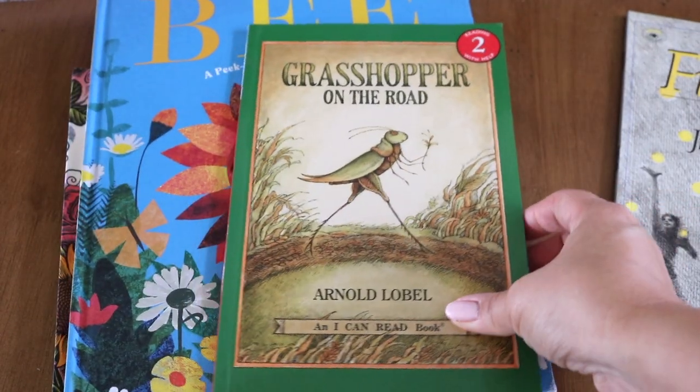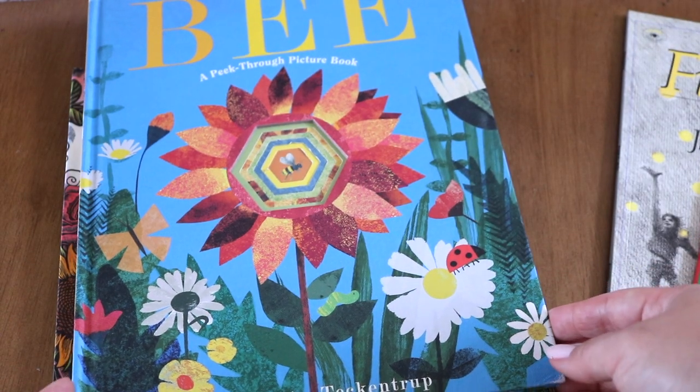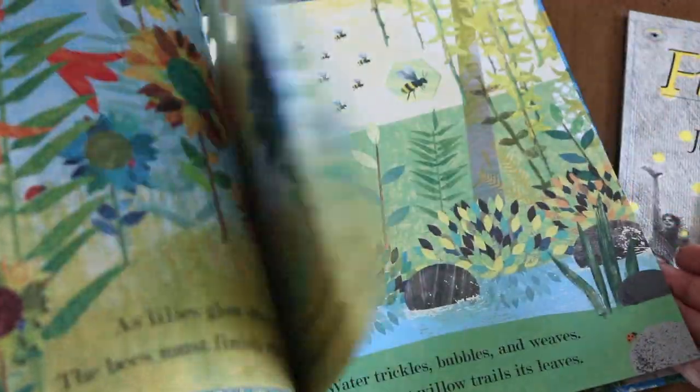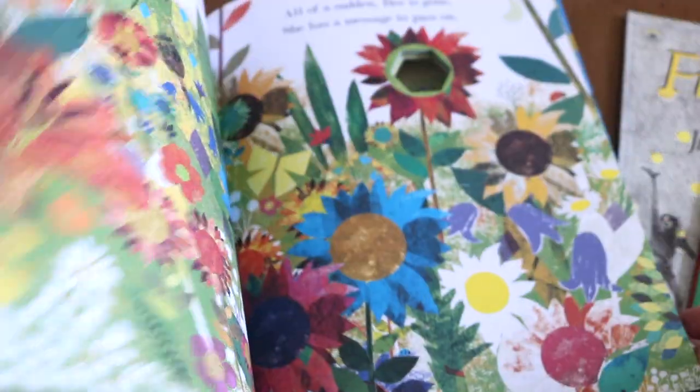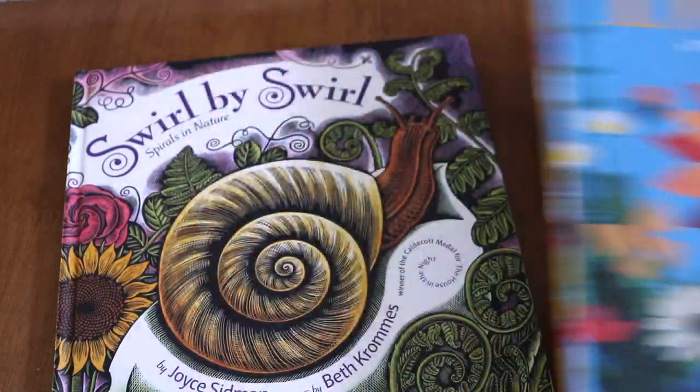Fireflies by Julie Brinckloe. My early readers all have loved the stories of Grasshopper on the Road by Arnold Lobel. I've shared about this one a lot in my recent videos as we study bees. In this peek-through book, we follow a little bee through her day and we learn all about her contributions to nature.